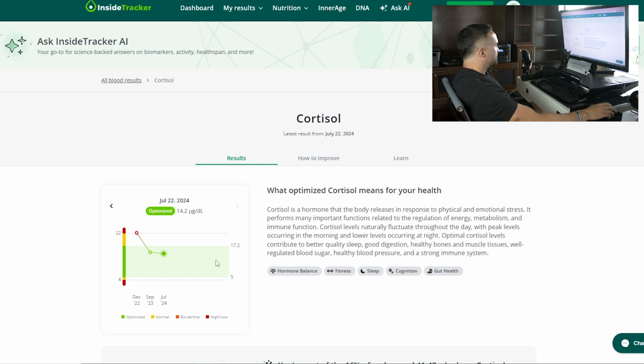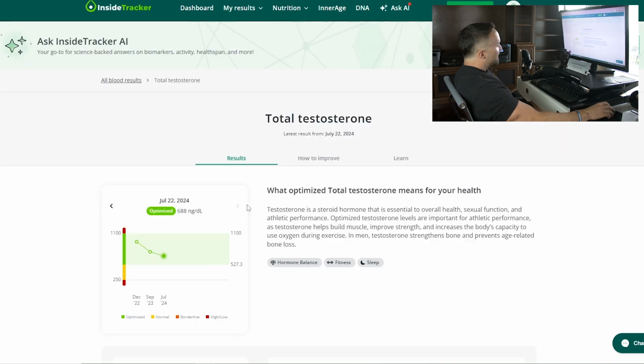made in my lifestyle. Now, if we look at testosterone, now this might look bad to some people, okay? So this is actually the lowest my testosterone's ever registered, 688 nanograms per deciliter. Previous, it was 764, and before that, it was 948, okay? Now, I'm still in the optimized range. This could be partially due to the statin use, which is lowering LDL cholesterol, which may be lowering that metabolism into testosterone because testosterone is synthesized from those hormones.